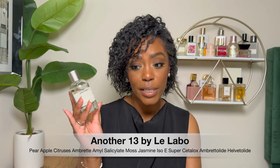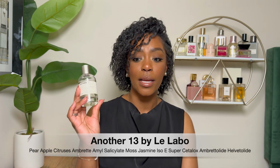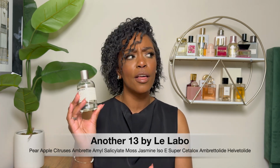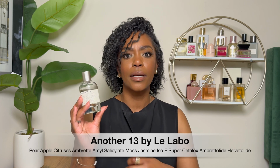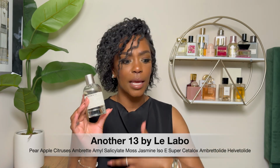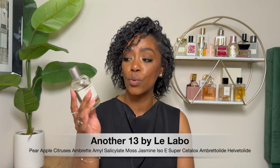So this fragrance opens with pear, apple, and other citruses. In the mid, there is amberette, moss, jasmine. In the base, there's Iso E Super and a couple of other notes, I should say, which are like ambroxans and things like that, that will allow for your fragrance to project and to help other fragrances that you are wearing project as well.